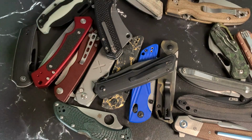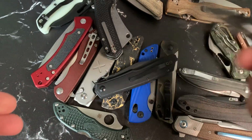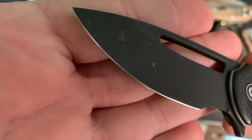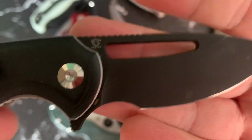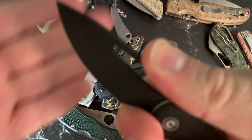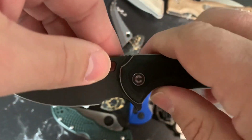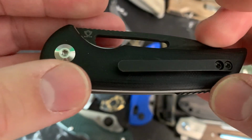I got a couple more Civivis. The Odium. This is in D2 steel. Despite the black coating, this one still has developed some spots in the coating that I cannot seem to scrub out with CLP. But I love the ergonomics of this little knife. It does have a finger choil. It's right up there with the Spyderco Dragonfly in terms of having a full grip on a tiny knife. And it excels in the shape of the handle because it's got this chamfered, almost contoured handle.